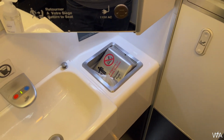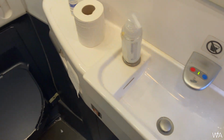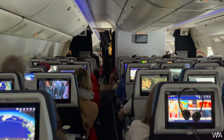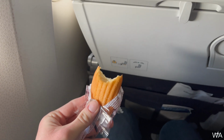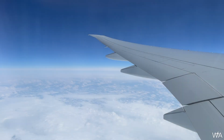Stepping into one of the lavatories at the back of the aircraft, it's long but very narrow. I love that the tap has a motion sensor for dispensing water, similar to what you'd find on Boeing 787s and other newer aircraft. Heading back up to my seat, I grabbed a Madeleine cookie from the galley station and made myself comfortable for the last couple hours.